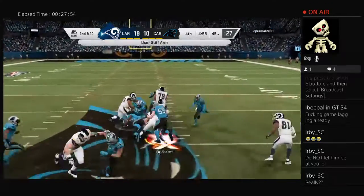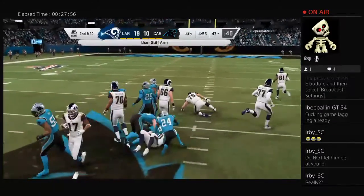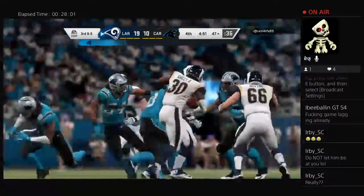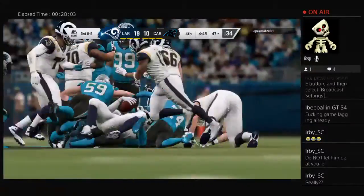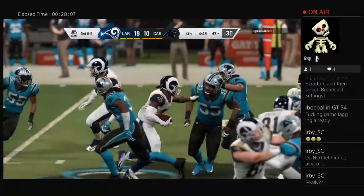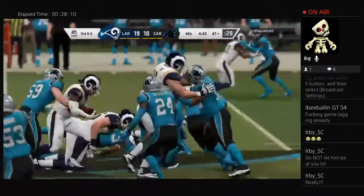Now Goff will hand this one to Gurley. And he'll get across midfield and into Carolina territory. Bottom line, they want to keep this clock rolling, so they'll take that one right there. They just want to keep falling forward, and they want to put the onus on the big fellas up front in order to bring this one home.